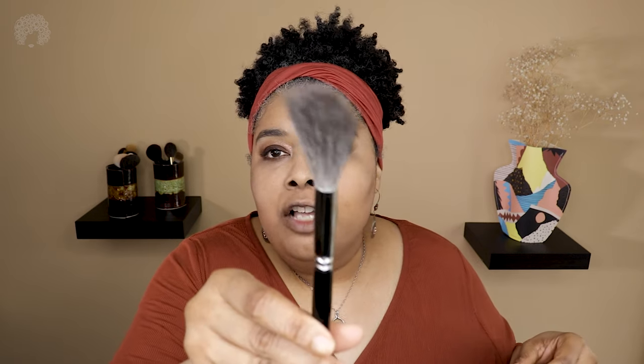I just got this in the last couple of weeks, I think. The Hakuhodo G6052. So this is a brush that really does splay out. Okay, I'm curious how this darker one would look as a highlighter, right? I really am curious. But the sparkle, guys, let's go.